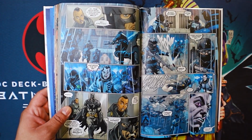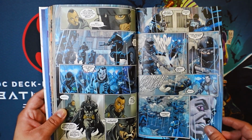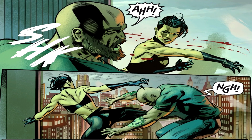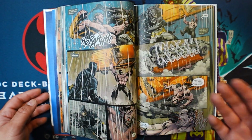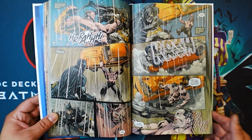The pacing is above average. Very, very few moments where it dips into the average territory. But for the most part, it's going to be above average. It's just a fun read, like I said, very action-packed. So overall, what do I give this book? I really enjoy this book. This is a fun read, man.